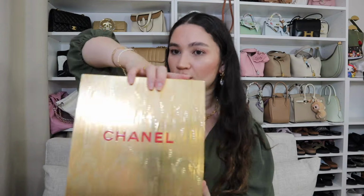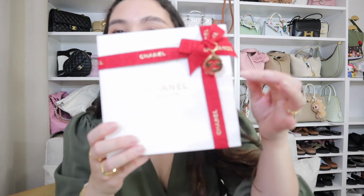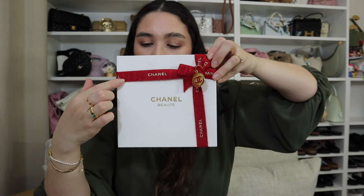So I have some stuff from Chanel Beauty. This is the Lunar New Year of the snake. So that's how the packaging looks. And this is how the ribbon looks. They're also doing some charms as well. It's still very nice packaging, the traditional red for Lunar New Year.